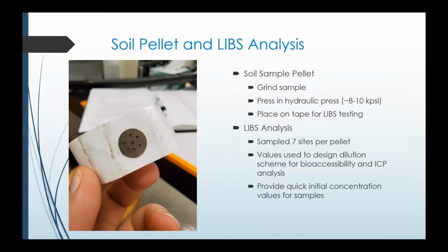The average value was then used to design individual dilution schemes for each soil sample, since both my bioaccessibility and ICP-MS analysis were concentration sensitive.